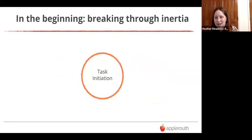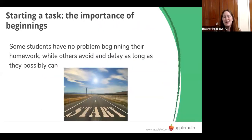So in the beginning, actually breaking through and starting it. Some students have no problem getting their homework started. They'll just do a couple problems and go, right? Some will avoid it and delay it as long as they can, right? Everyone's different and we approach these 2 issues differently.